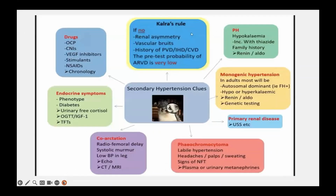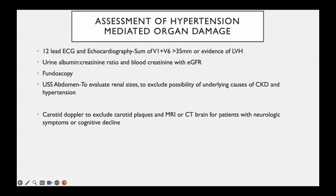So these are the secondary hypertension clues: radiofemoral delays or any features of aortic stenosis, lower blood pressure in the legs, any other features of Cushing's or acromegaly, and a hypokalemic alkalosis patient. We need to exclude other secondary causes. Then the assessment of hypertension-mediated organ damage: if the sum was more than 35 millimeters, or if the UPCR was high or blood creatinine was high, do an ultrasound scan of the abdomen to evaluate the renal sizes, and a carotid Doppler to exclude carotid plaques.